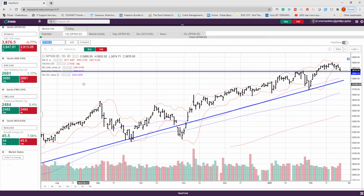On top of that, today we also saw the travel space come back in. We saw the likes of Sydney Airport, Qantas, Flight Centre, Corporate Travel, all pop up quite strongly today. So the vaccine news is definitely playing its effect. The recovery story is playing out on the market right now. So even though you're not seeing a lot of movement in the actual S&P 500 or the XJO, there is a lot of movement in stocks right now.